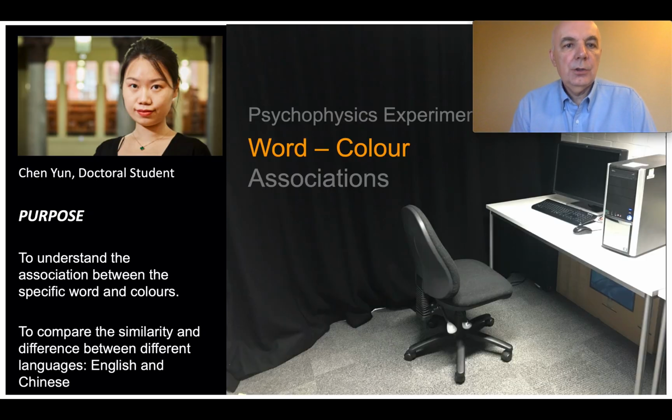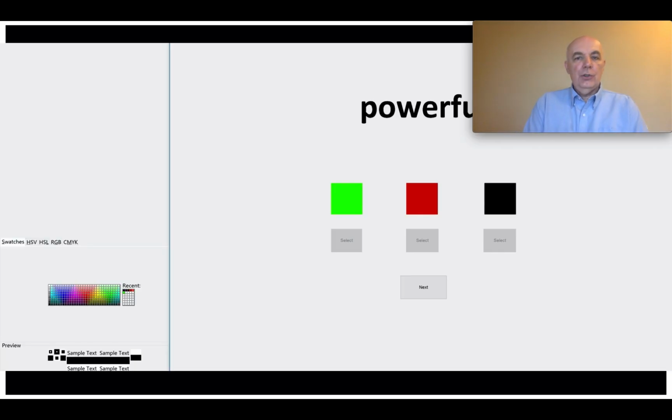Now, before I talk about our data-driven work, I want to just briefly mention some work by my PhD student, Yun Chen. We did this work on word color associations, partly to form a set of ground truth data to test our algorithms against. So in short, we put words on screen like powerful and asked people to select 3 colors that correspond to that word. And they could go over here, they could actually choose different ways, whichever way they prefer, different color pickers. In this case, the person's picked green, red, and black.